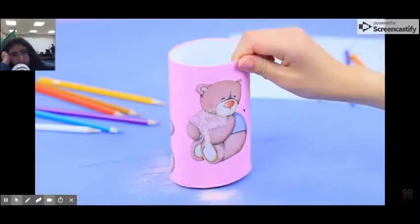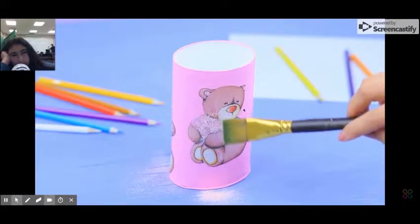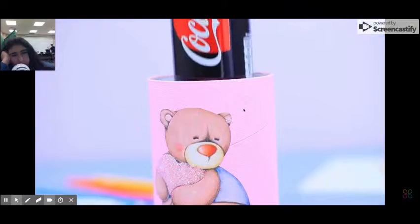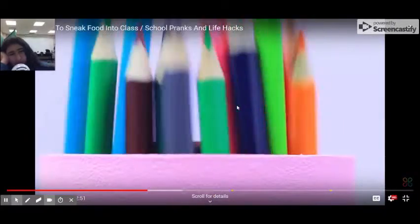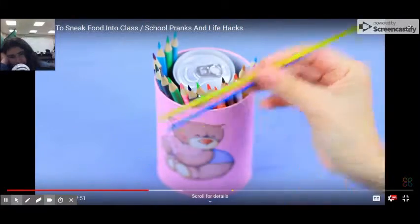Shake off the excess. Put a can of Coke into the tube. Fill the rest of the space with pencils and insert straws.